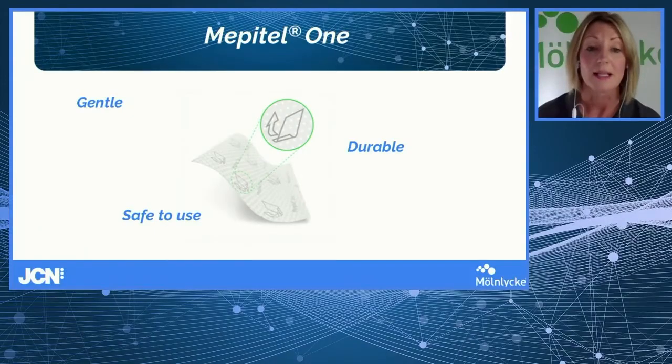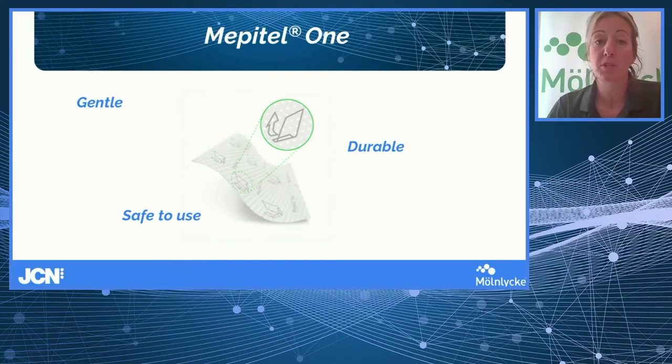Mepitel One minimises patient discomfort at dressing removal, and it seals the wound margins on application, therefore reducing possible risk of maceration. It's also durable, and its durability supports undisturbed wound healing. It leaves no residue on the wound bed and this dressing won't dry out. It can also remain in place for up to 14 days, and this longer wear time can support in minimising the risk of introducing infection. There is evidence to demonstrate that Mepitel One can support in achieving improved healing rates, can reduce nursing time, and is a cost-effective approach to wound management.